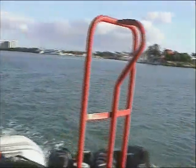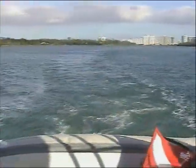As we approach Baker's Haulover Inlet, I'm about to learn an important lesson. Baker's Haulover Inlet has two jetties that extend out into the Atlantic. They protect the inlet from cross waves. However, when the waves are coming from the east, it funnels them right down the inlet.